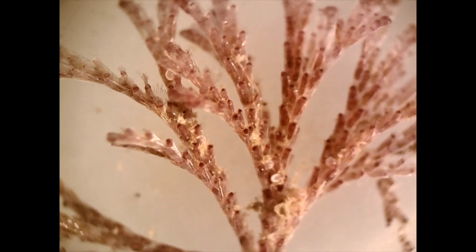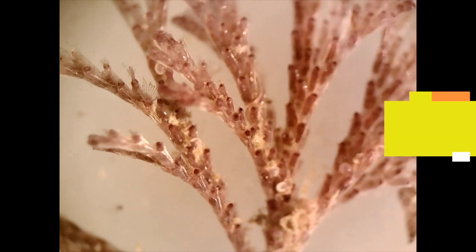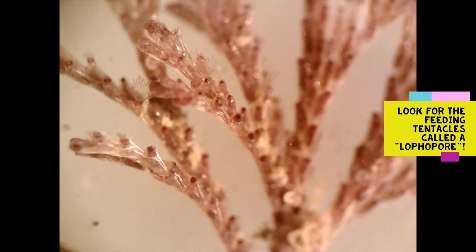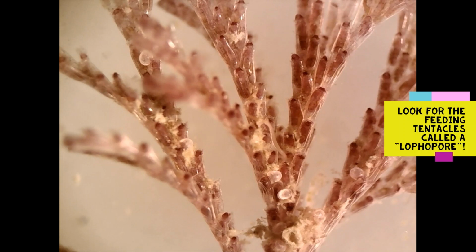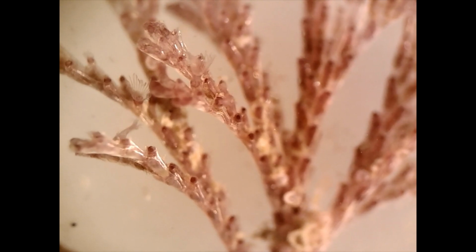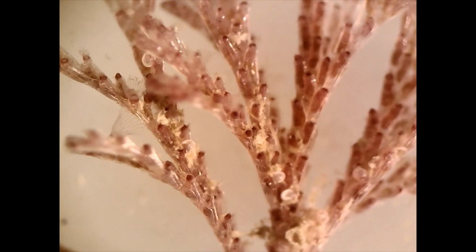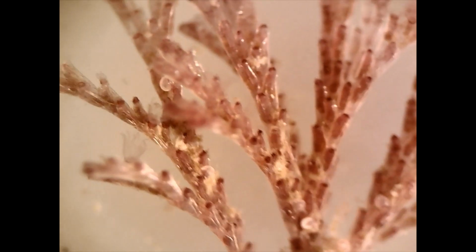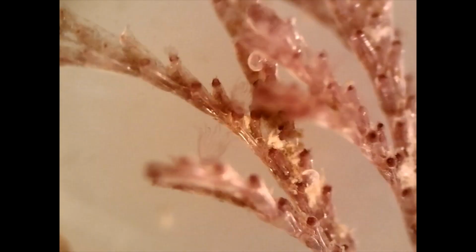Can you see the lophophores or the tentacles that look like flower cups coming out of each of those little boxes? Each of the lophophores is connected to a body. Each body is connected via stomach to everybody else. So when one of those creatures feed, it feeds the entire colony, which is really good if you live in an area with not a lot of food source, or if you're attached, like these are, and can't go running around.